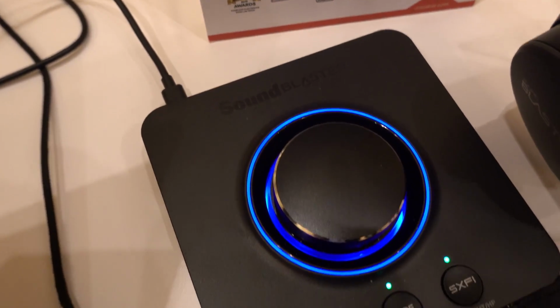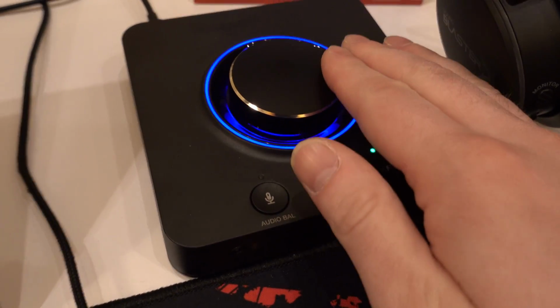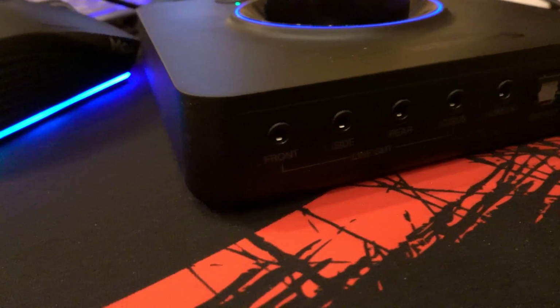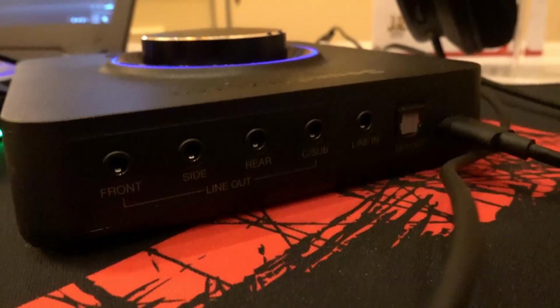Now what they've actually done now is taken that technology and started developing it directly into some of their new products. So to start with, we have the Sound Blaster X3. Now what the X3 is, an external sound card, amp and DAC, which supports 7.1 virtual surround as well as discrete sound too. It also has modes for movies, gaming and much more.